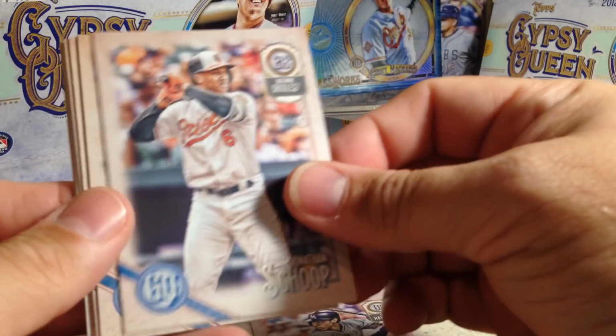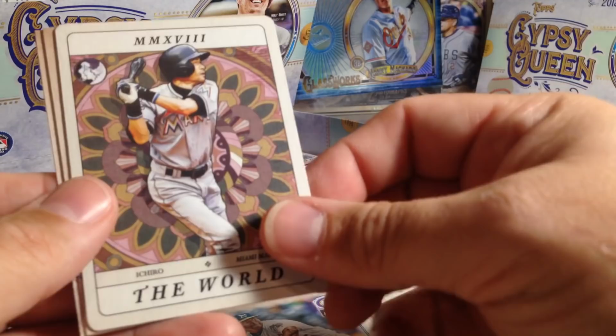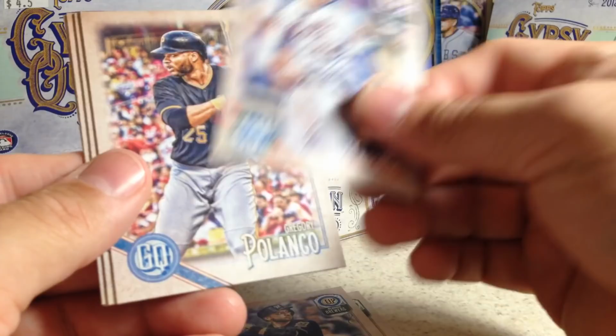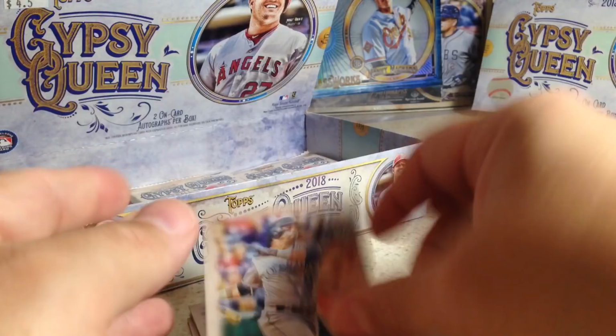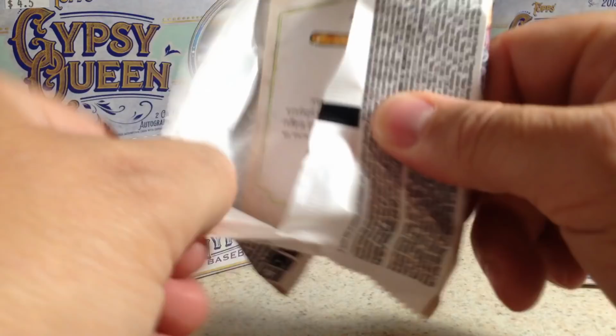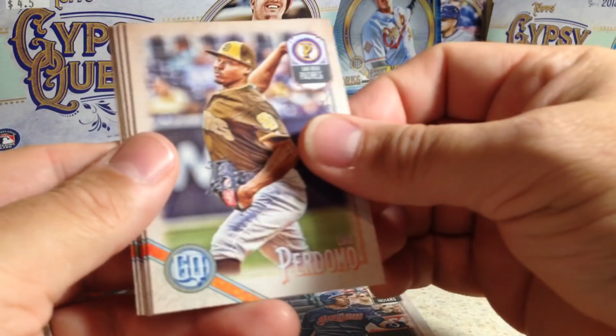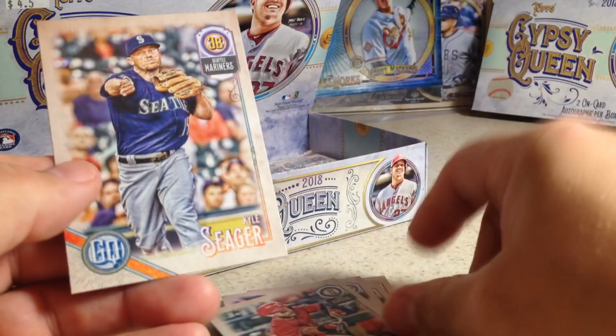Christian Yelich, Jonathan Schoop, Eric Fedde, Edwin Encarnacion, Jarrod Dyson. There's an Ichiro, the world card. James Paxton, Jameson Taillon. Orlando Arcia, Chris Sale, Ryan Braun, Matt Harvey, Gregory Polanco, Jose Abreu, Juan Lagares, Gerardo Parra. Next pack, got Homer Bailey, Ryan Healy, Greg Allen, rookie, Luis Perdomo, Luis Severino, Travis Jankowski, A.J. Jimenez, rookie, and Kyle Seager.